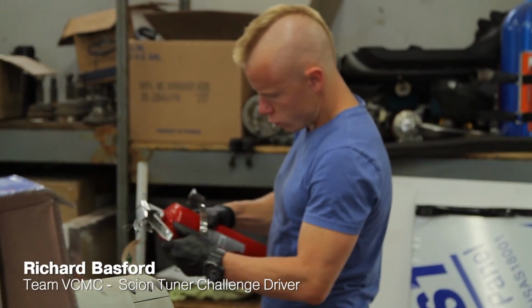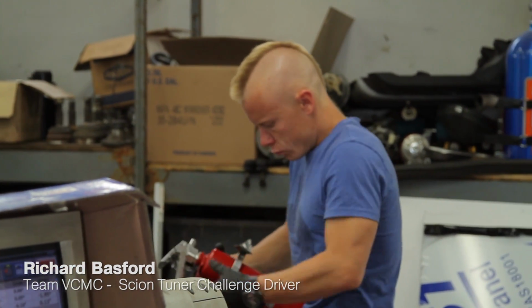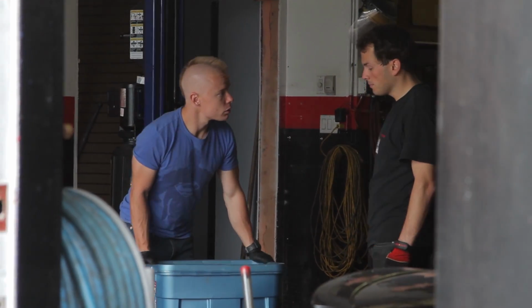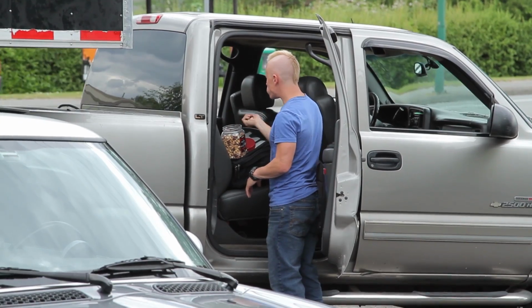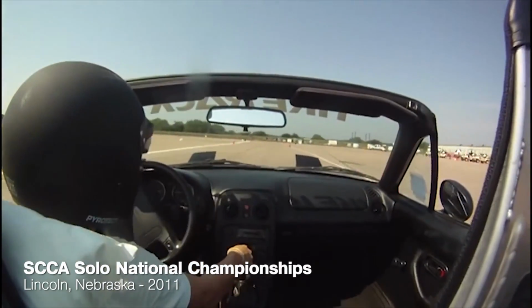Richard Basford was the team leader and driver during the Scion Tuner Challenge and has remained an invaluable member of the team, assisting Ced with various tasks and organization of the team. Richard brings with him an impressive driving resume, including the 2003 Canadian National C-Stock Champion, 2003 Rookie of the Year, and 2011 Competitor of the Year with Vancouver's largest motorsport club.